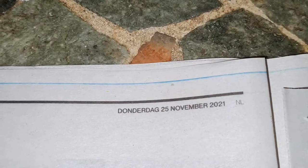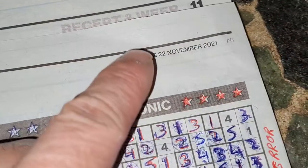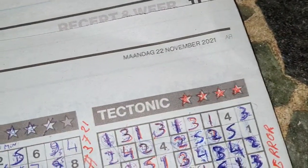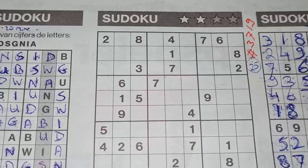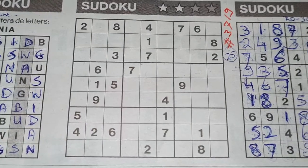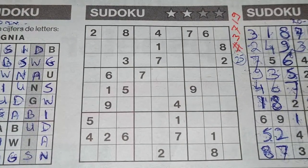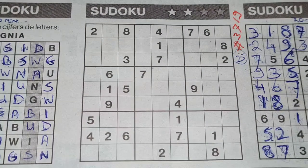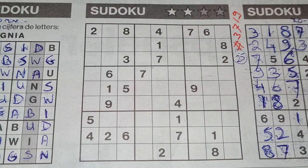Today is Thursday, November the 25th, 2021, and in today's newspaper we have no additional, no extra Sudokus, so I've decided to solve the Monday edition, November the 22nd, 2021. We have two puzzles left, the Two Star Sudoku and a Tech Time Like with One Star. Alright, let me continue with this one, the Two Stars. Let me position the camera.